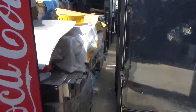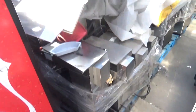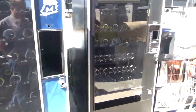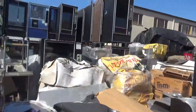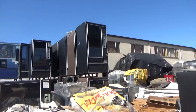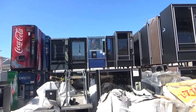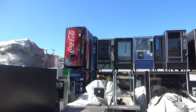More snacks. More Ferguson. We have some Bun-O-Matic, but most of it's Curtis and Ferguson as far as the office coffee makers. AP, other AP. I told you this yard was bigger, guys. Look up here. Snacks and snacks and snacks and snacks. There's a coffee in the middle, probably about a 633 or something. Got quite a few of those.